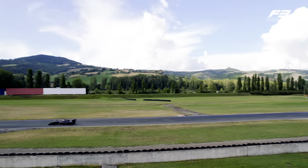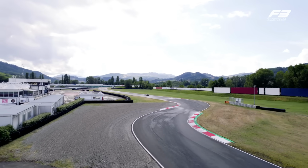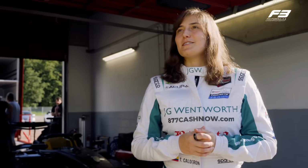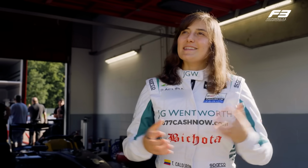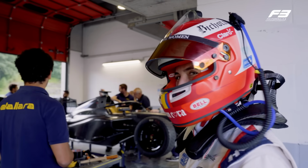So it was really nice that we had changing conditions. We had wet running, dry weather running. We did long runs, short runs, tested a couple of engine maps and the cooling side. So everything, straight away, felt really good. So I think that's very encouraging.